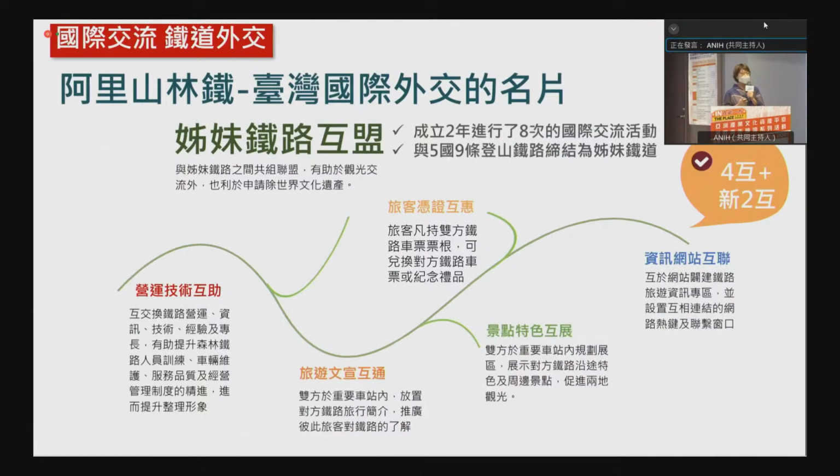We are also focusing a lot on international exchange. We want to enhance our global visibility. In the past, we were more passive. We probably exchanged posters. We didn't have a lot of activities, but now we really focus on international promotion. We connect our websites with our sister groups in the UK, in Japan, in Slovakia. We have sister railways. We also focus on in-depth exchange.